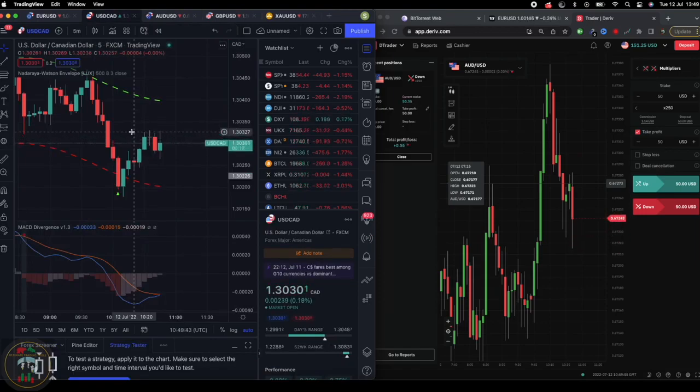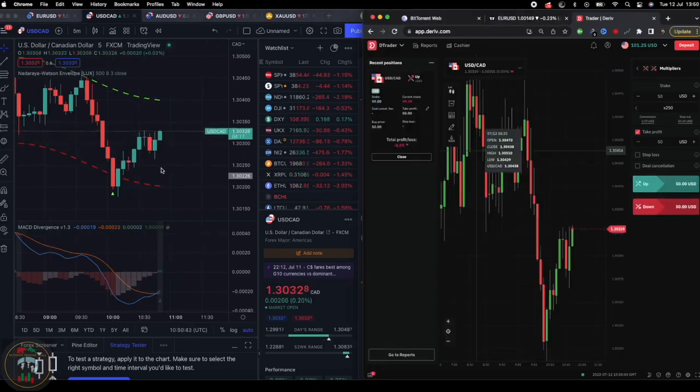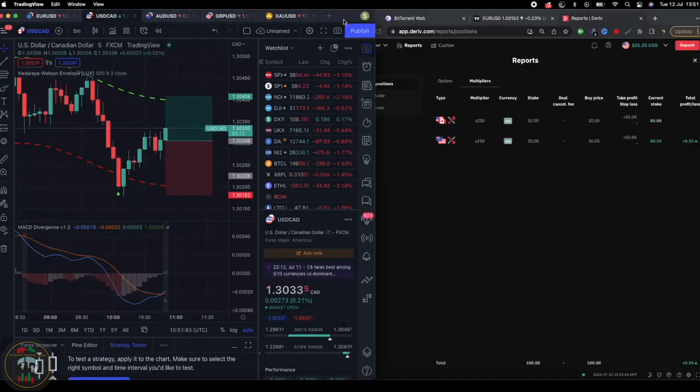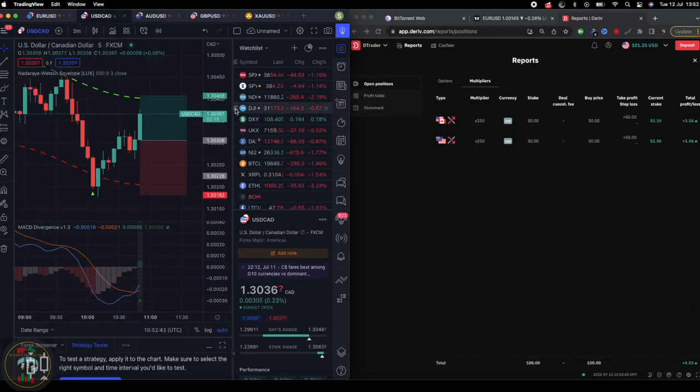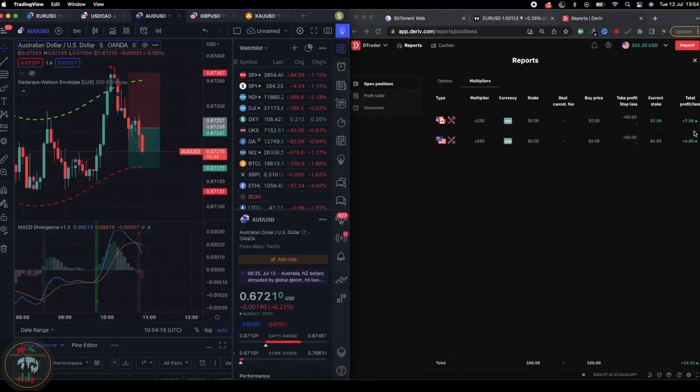USD CAD buy trade also looks promising. Good uptrend momentum on the market. MACD divergence crossover is a very reliable signal when it comes to short-term and long-term trading. I like using it on higher time frames to filter out the noise in the market. When combined with other signal indicators, it can work like magic.